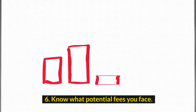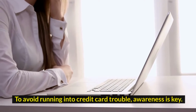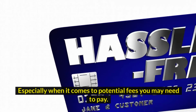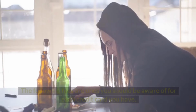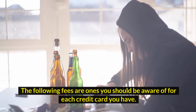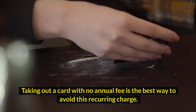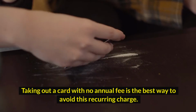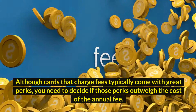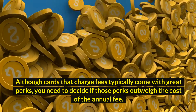6. Know what potential fees you face. To avoid running into credit card trouble, awareness is key, especially when it comes to potential fees you may need to pay. The following fees are ones you should be aware of for each credit card you have. Annual fee. Taking out a card with no annual fee is the best way to avoid this recurring charge. Although cards that charge fees typically come with great perks, you need to decide if those perks outweigh the cost of the annual fee.